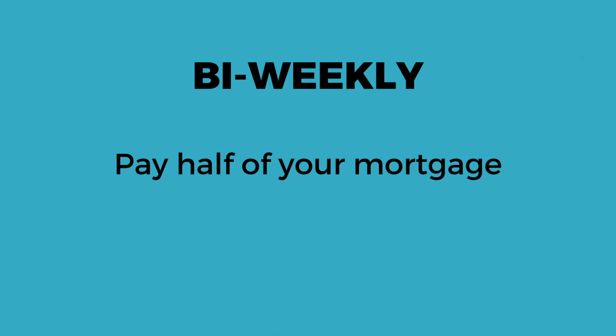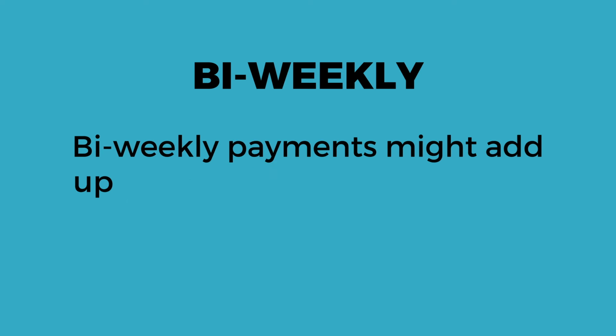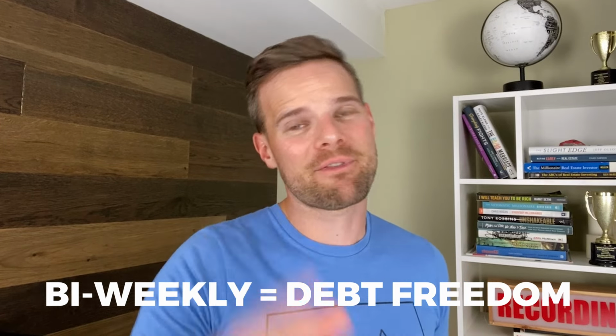Another mortgage payment option to consider is to pay half of your mortgage every 2 weeks. These biweekly payments might add up to the same amount as your monthly payment, but the money is distributed differently. As a result, biweekly mortgage payments can help you reach debt freedom faster and save you a lot of money.